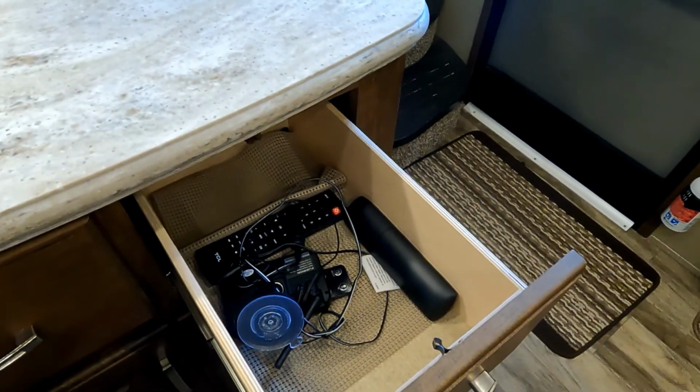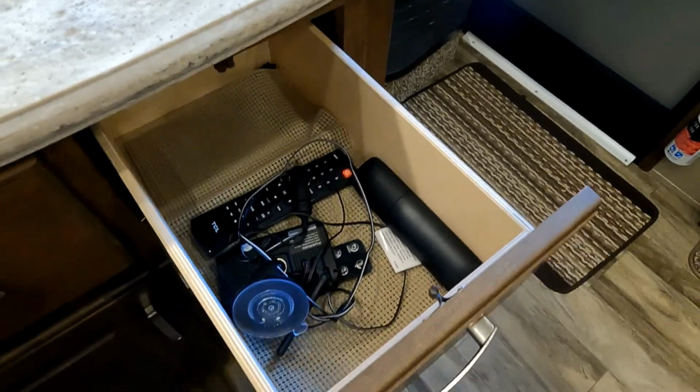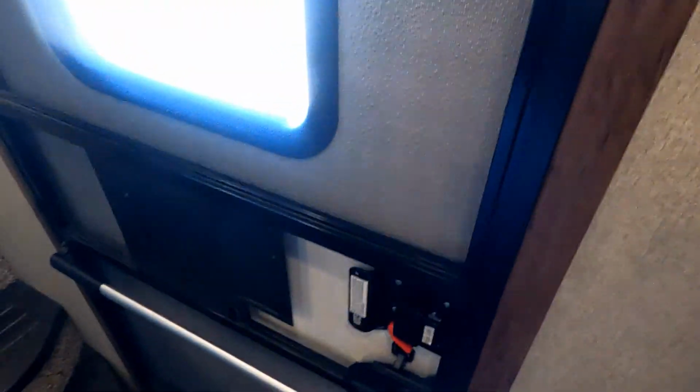This unit also has a Furrion rear view camera. So there are the display for the rear view camera and the remotes for the television and the stereo and the fireplace. Now let's head outside and take a look.